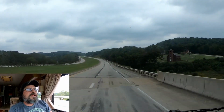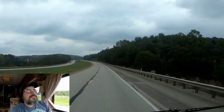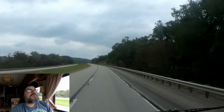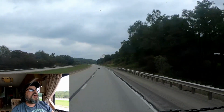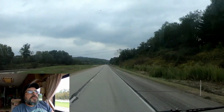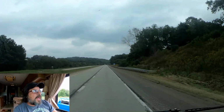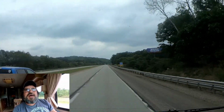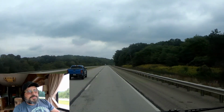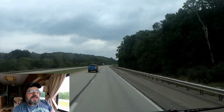And I thought, before I take the Bounder out on the highway on a big trip or something, the thing to do would be to road test it on the highway. Get it up to highway speeds, see how it shifts, upshifts and downshifts, up on hills and stuff. And it's acting perfectly fine.